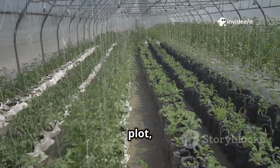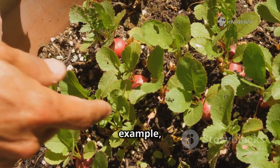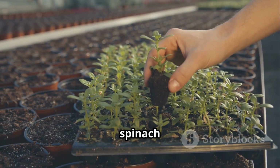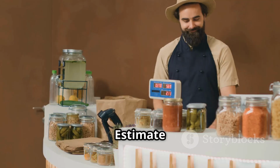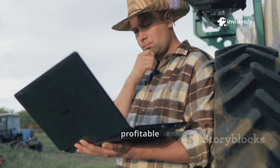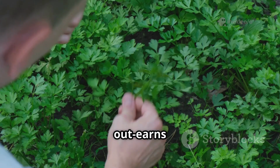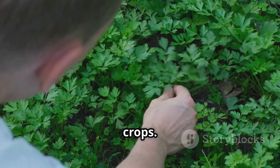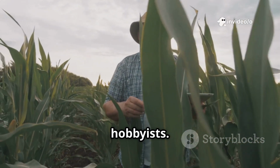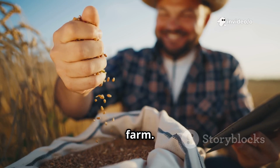On a small plot, focus on high-density, quick turnaround crops and succession planting. For example, harvest radishes in 30 days, then replant with lettuce, then spinach, tripling your bed's productivity. Estimate yield and market price for each crop, then track expenses to find your most profitable performers. Sometimes a small patch of specialty herbs out-earns a larger area of low-value crops. This data-driven approach is what separates professional growers from hobbyists. A smart plan is your key to a financially sustainable farm.